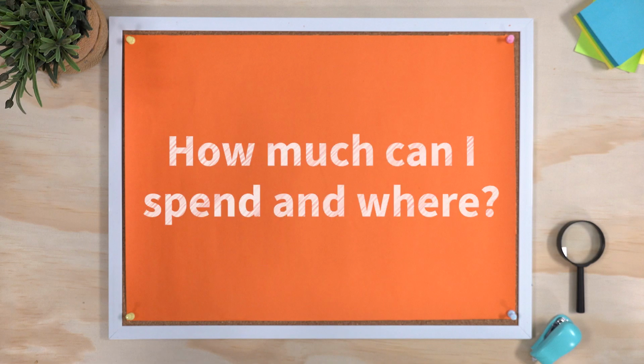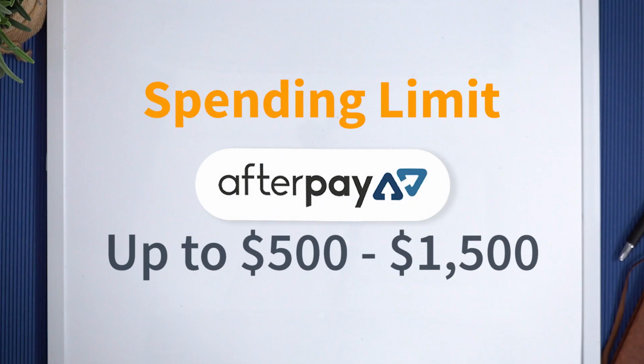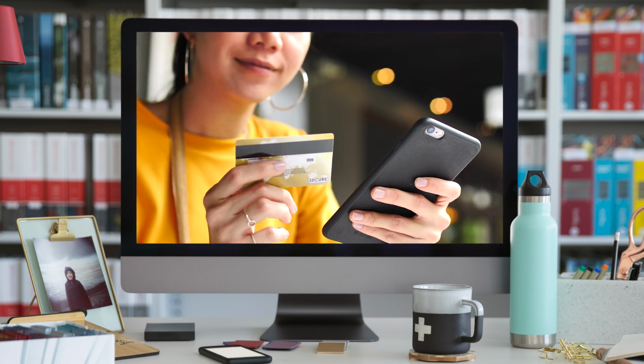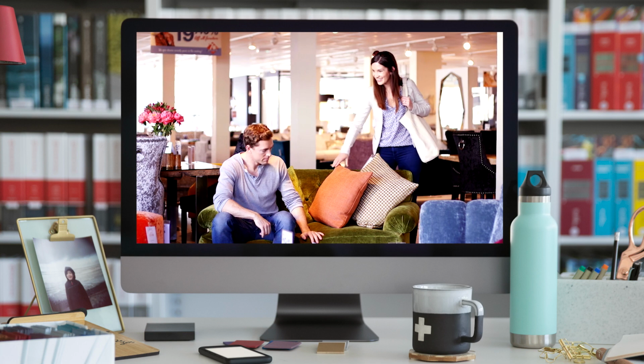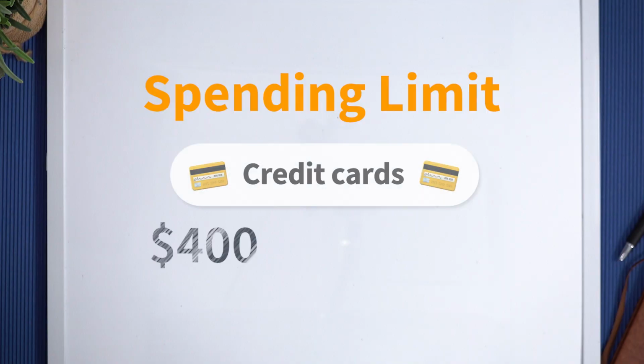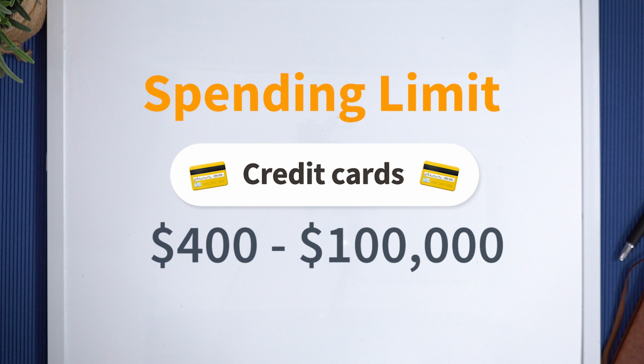Afterpay. How much can I spend and where? Afterpay works best for smaller purchases. Think clothing, pet accessories and homewares. For ongoing costs of big ticket purchases like furniture or a holiday, credit cards could be a better option. The average credit card limit is around $10,000, but can be anywhere up to $100,000.